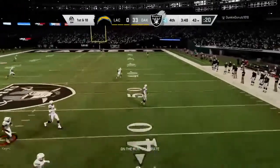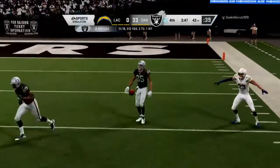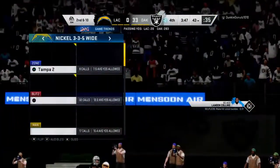Flush to his right. On the run, he'll let it go deep, right sideline. And that will be incomplete. Would have been a big hitter if they had connected.